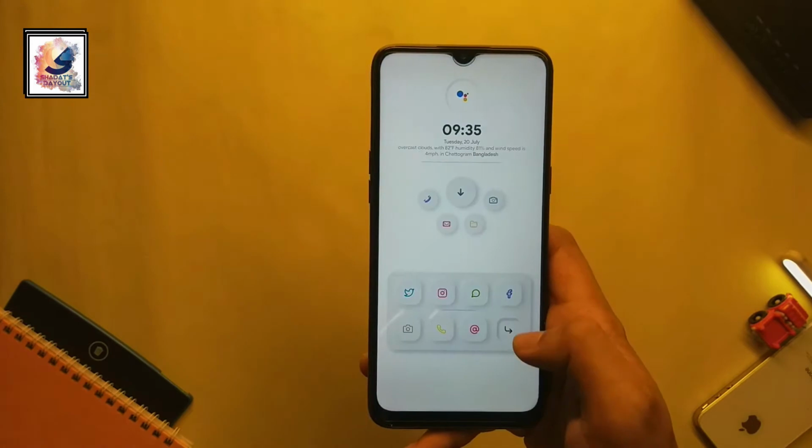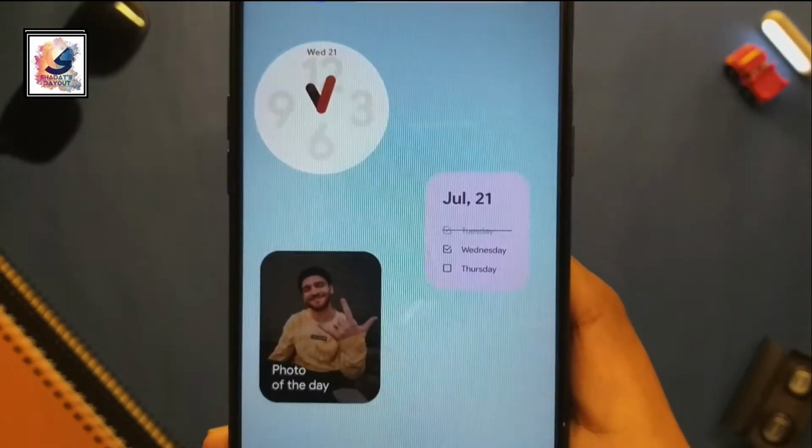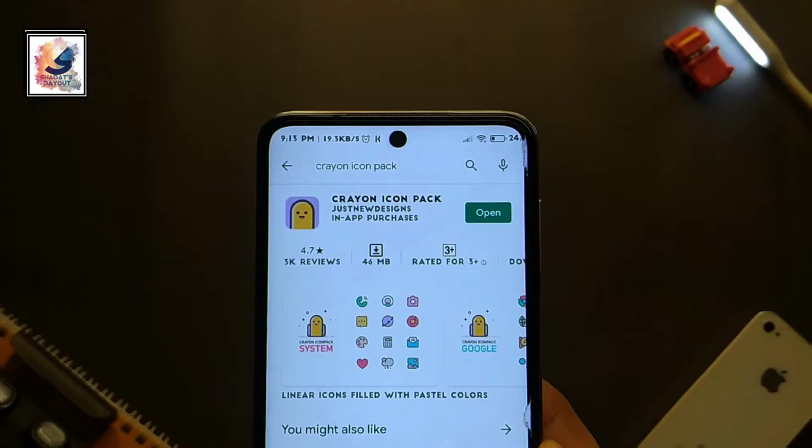Welcome back. I already made some tutorial videos on how to customize any Android phone to look like a pro. All the video links are in the video description and on the I button. So let's move on to the main video.